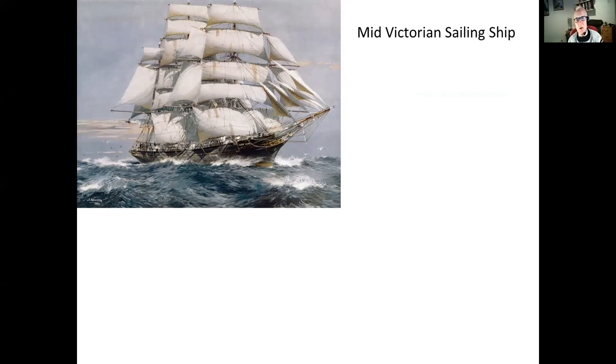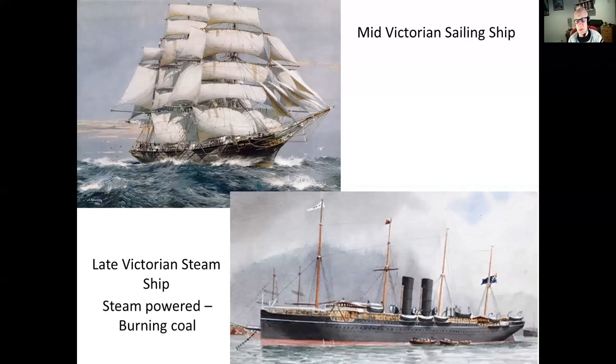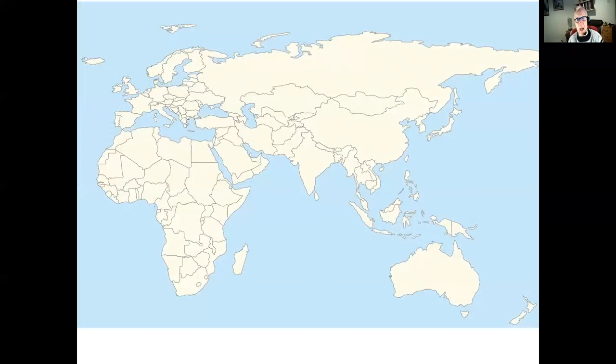But if we move on 40 years or so to the turn of the 20th century, that's a ship of about that time. It is massively different. It's hugely different from the Cutty Sark. Steam powered, burning coal. And Britain at that time, by 1900, was the center of a worldwide, a global empire, with ships sailing to and from Britain to every corner of the world. So a ship might typically go from Liverpool to somewhere like Calcutta in India or Singapore.